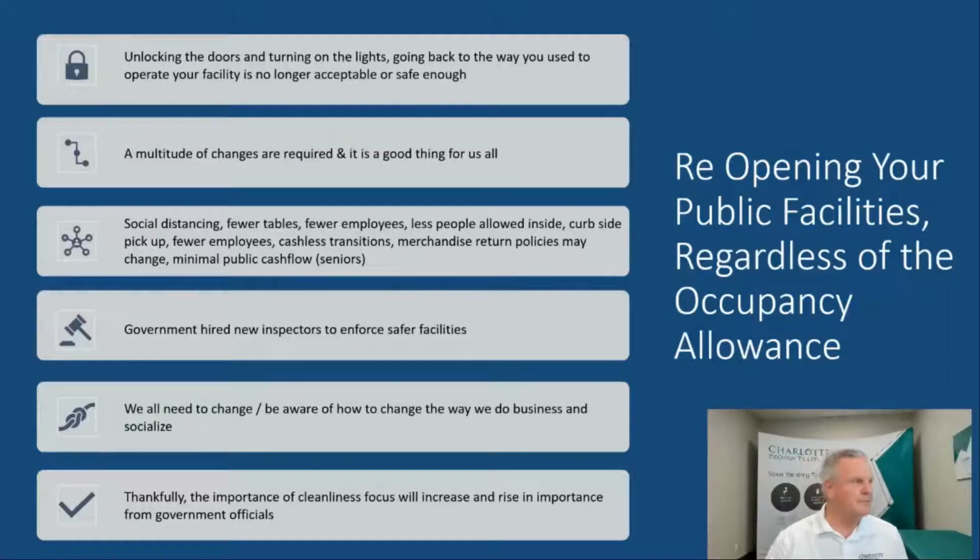There's a multitude of changes that are required, and that's a good thing for us because the importance of cleanliness and the focus on that will increase the importance of the business that we're in, without question. There's going to be social distancing rules, mask rules. There are fewer tables if you're a restaurant, fewer rooms available if you're a hotel or motel, fewer employees. There are fewer people allowed inside. There's the switch and adapting to curbside pickup, cashless transitions, different merchandise return policies, minimum public cash flow.